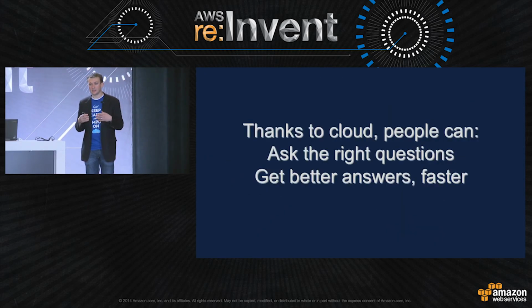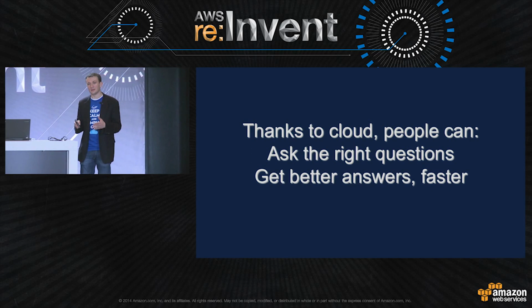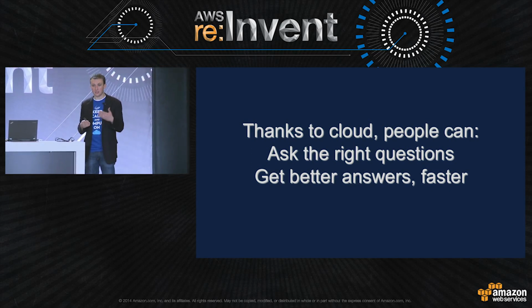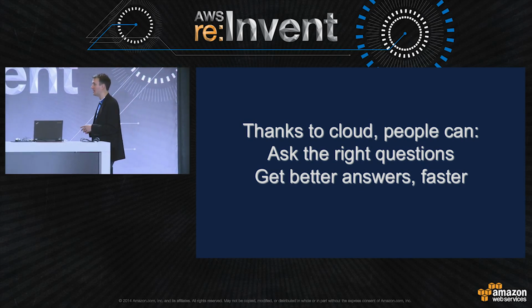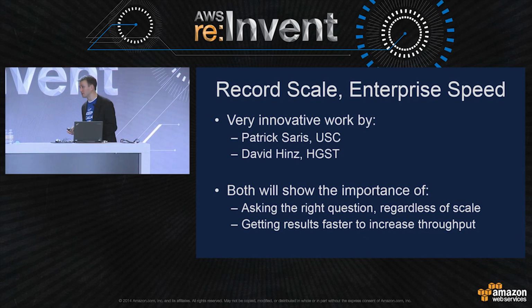So again, thanks to cloud, we can now ask the right questions, the ones that will actually change your business, change your research, and not the ones that fit on your cluster, and use this extra capacity to get better answers faster. And that's really what we're talking about today. So we're going to talk about one use case, which is record scale.